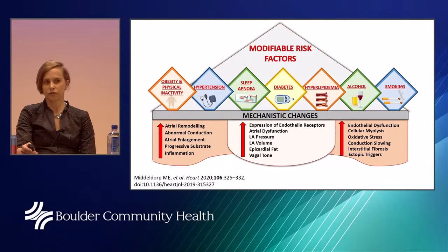So what are those factors that you can modify and we can help with that? Well, they are excess weight and physical activity, high blood pressure, sleep apnea, diabetes, high cholesterol, alcohol use, and smoking. There's a variety of different ways that each of these lifestyle factors can impact atrial fibrillation. And those include especially this concept of inflammation, where the heart becomes inflamed from a variety of different chemicals that excess fat releases or that high blood pressure causes the release of. And that can stretch out the upper chambers and lead to atrial fibrillation.